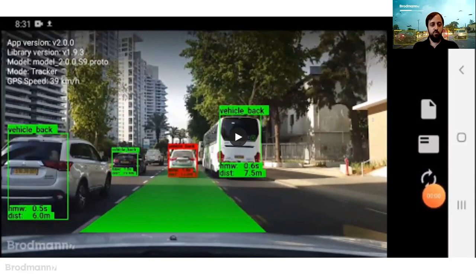So now we can see how all of this works together. We will see a demonstration of a video recorded here in Tel Aviv by our fleet demo application that demonstrates our latest capabilities. You will be able to see that we detect both the vehicles and the lane. And for each of the vehicles, we compute the distance and the HMW score, and we're really able to respond in real time and alert before the car collides or if it gets too close to another vehicle.